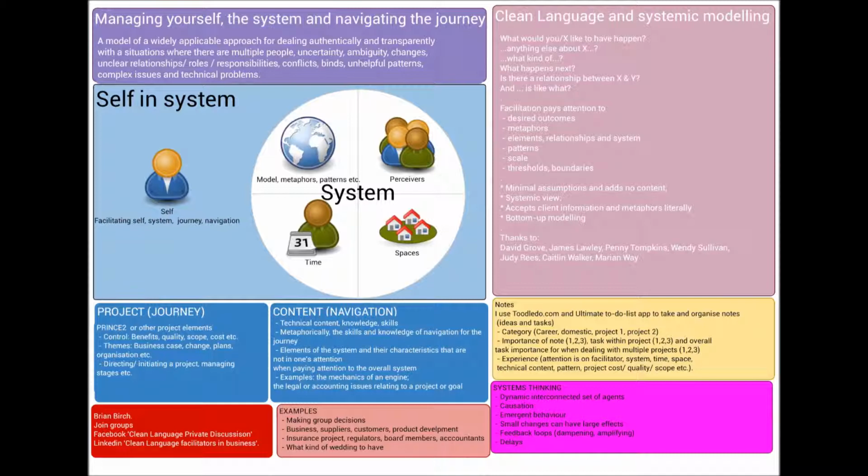Then looking at the bottom left of the blue area, it talks about the project or the journey, metaphorically, and that's a structured way of looking at the project. And then there's a content or navigation, a little bit more technical. Perhaps one needs technical skills to work with that. So how does one manage oneself, keep track of what's going on, keep a sense of direction in where the overall project's going, and also keep on top of the technical skills?